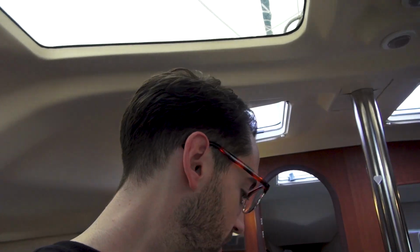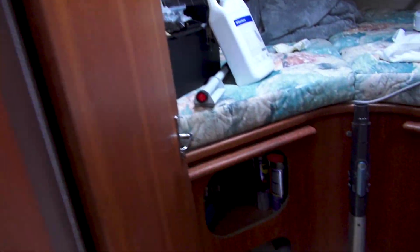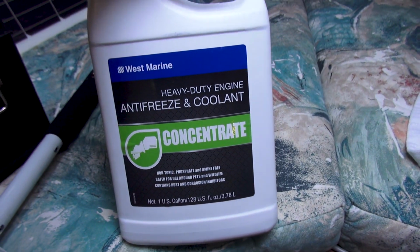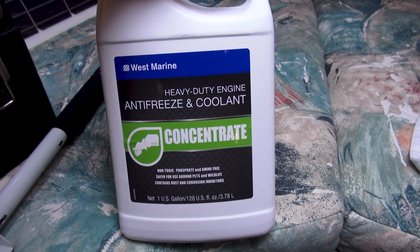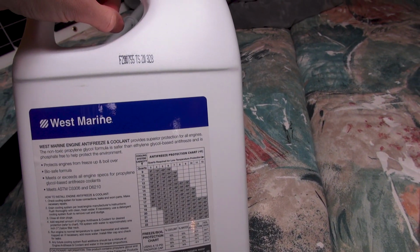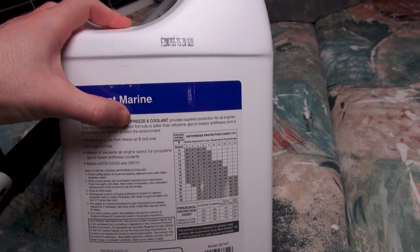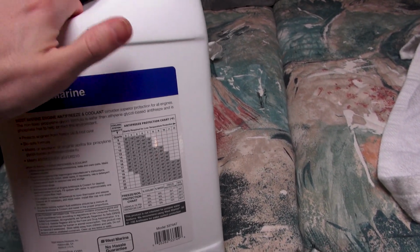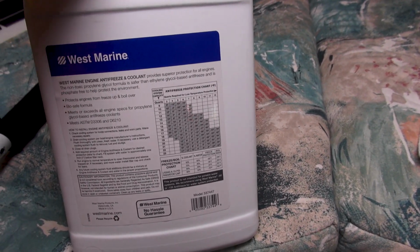So what we have decided to do is, rather than replace that ethylene glycol solution with just distilled water, since we live in Annapolis and it gets below freezing, we purchased some West Marine propylene glycol antifreeze. If you look on the back, it says non-toxic, and that the non-toxic propylene glycol formula is safer than ethylene glycol based antifreeze. It gives you a little chart on the different mixing ratios and all of that.